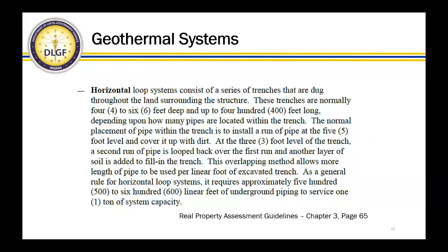And then we also define what a horizontal loop system is. And as you can see, it consists of, as I mentioned, trenches that are 4 to 6 feet deep and up to 400 feet long. Final sentence in there indicates that as a general rule for a horizontal loop system, it requires approximately 500 to 600 linear feet of underground piping to service 1 ton of system capacity. And we'll talk about tonnage and how that relates to the assessment of the system.